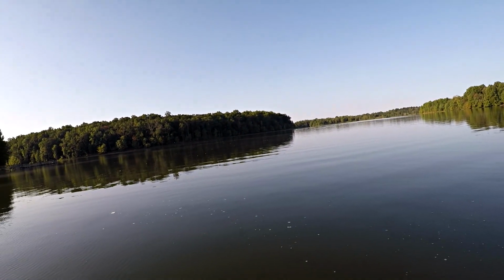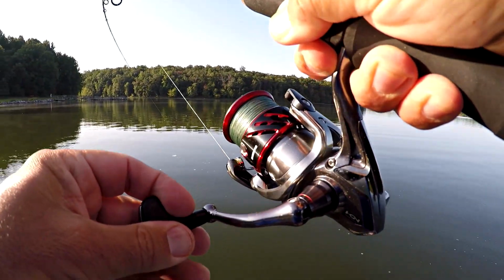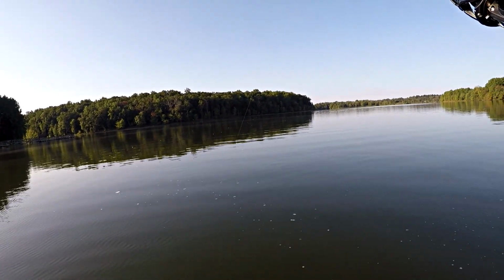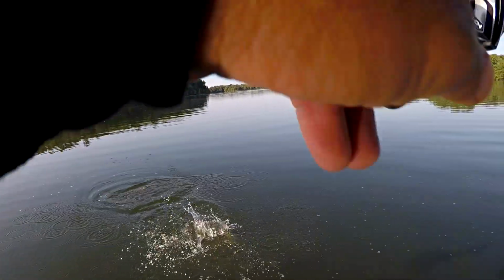There's a bite. Cast number 2, guys. Cast number 2. Came off that edge, back-to-back casts. I got myself another one. Another nice one, too. He is head shaking. Look at this, guys. Look at this. Cast number 2. Right on the edge.